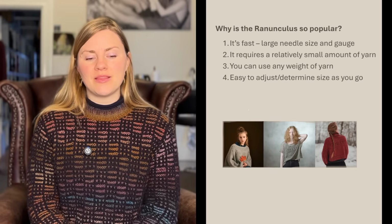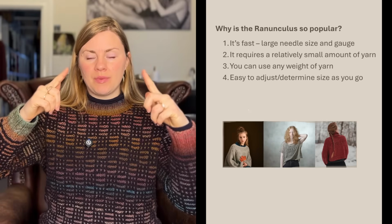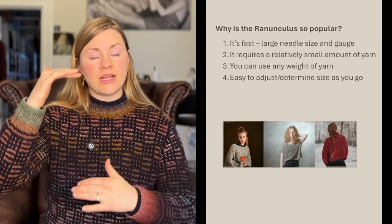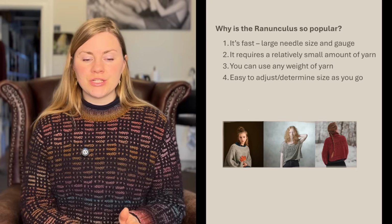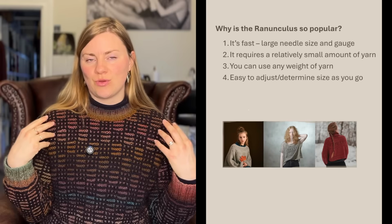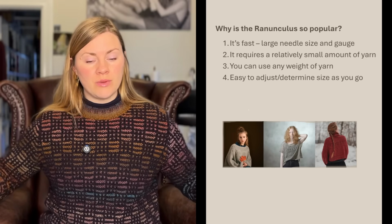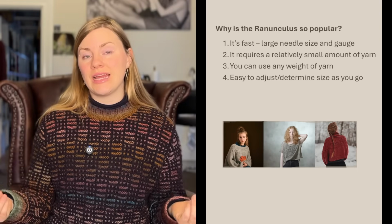Okay, reason number 4 is that the pattern itself is highly adjustable. So the shape of this pattern is that it begins at the top in the style of a circular yoke, and then after that there is some raglan shaping before you split for the sleeves. So in the section that is just a circular yoke, all of the sizes begin the same. There are some different options and variations, but otherwise all of the sizes begin the same way, almost like you're starting off by knitting a necklace, you could say. And then later you can decide how many raglan increases you want to add to actually change the shape and the size of the garment. But while you're in the beginning stage, you can just cast on every size the same, and you can decide later which size you want to knit to.